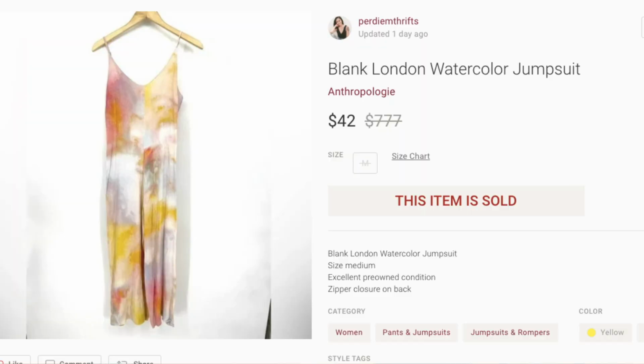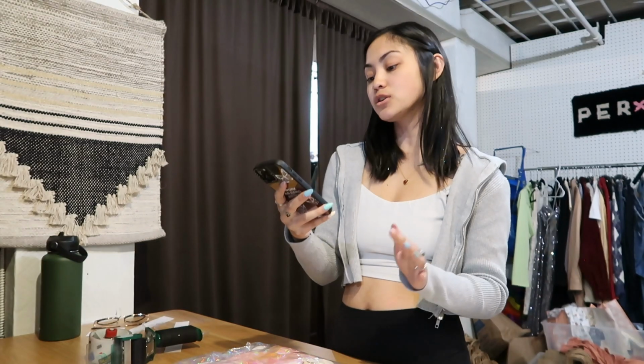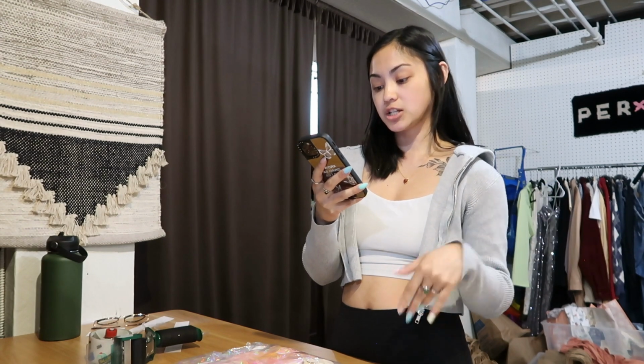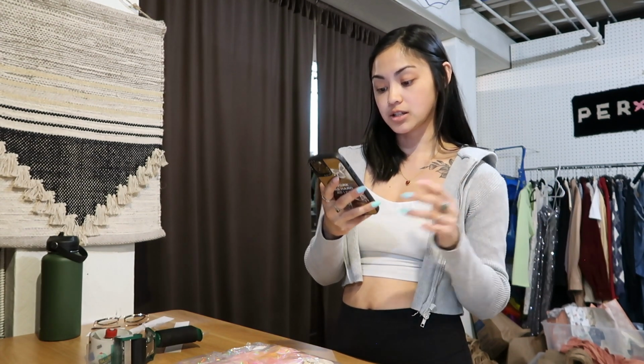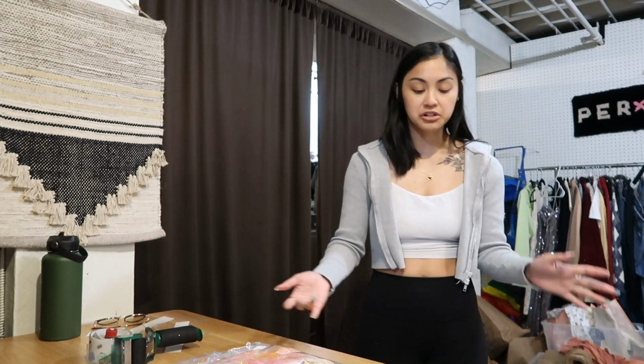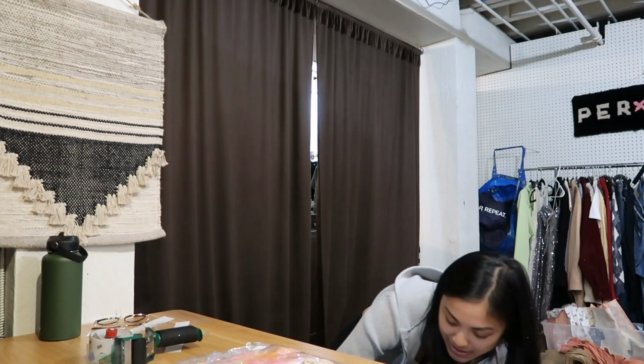This was another bins find, which I love selling, bins finds. This sold by best offer for $42. Minus the Poshmark fee and minus the shipping discount, I earned $30.62. That's my go-to right now for bins. If I can flip something that weighed almost nothing into $30, that's a pretty great margin.